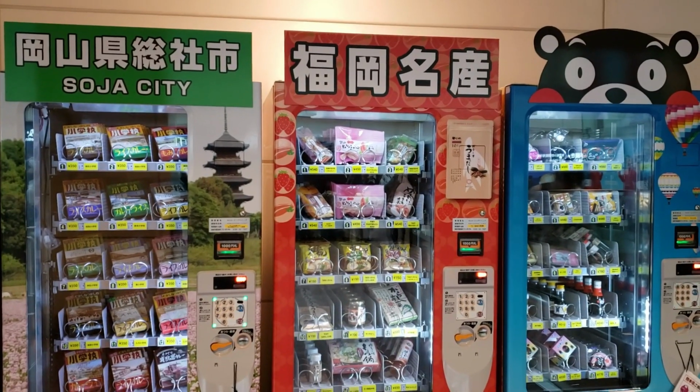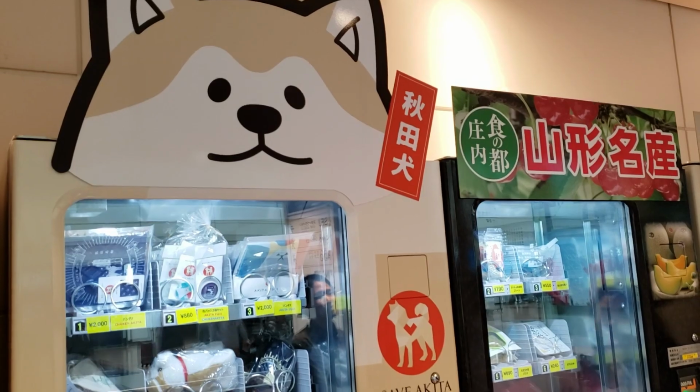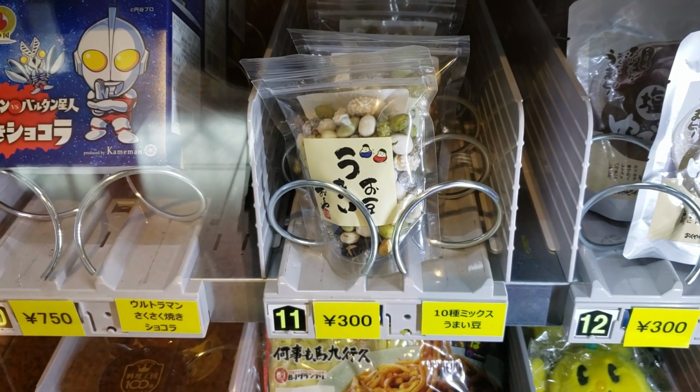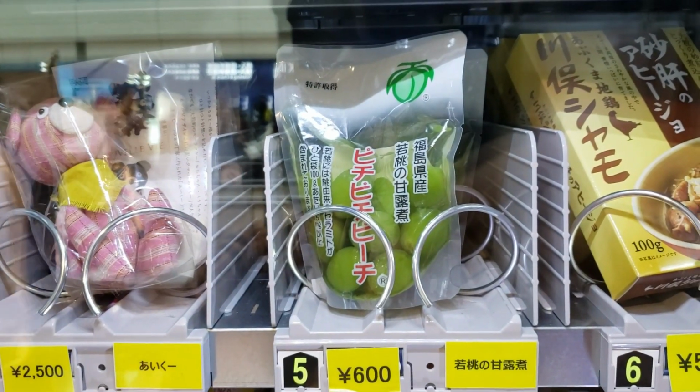And also in part B, you can find vending machines that have gifts and snacks from different prefectures throughout Japan. There's one for Fukushima, Okayama's one, and a couple other ones. And yeah, it's fun to look at. A little different than a normal drink vending machine.